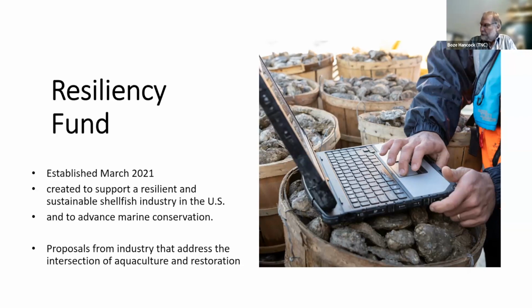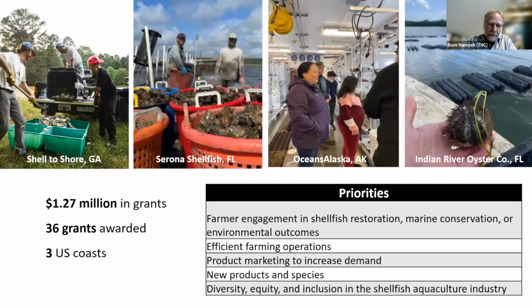And the resiliency grant was really designed, as a funding mechanism, to help the growers and the aquaculture industry develop or test ideas that lay in the intersection of conservation and aquaculture. As Steve said, we see aquaculture as being of benefit. More of these filter feeding bivalves in the system is better. And if the aquaculture industry can actually help with restoration, that is an additional bonus. So that was the intention of the program.